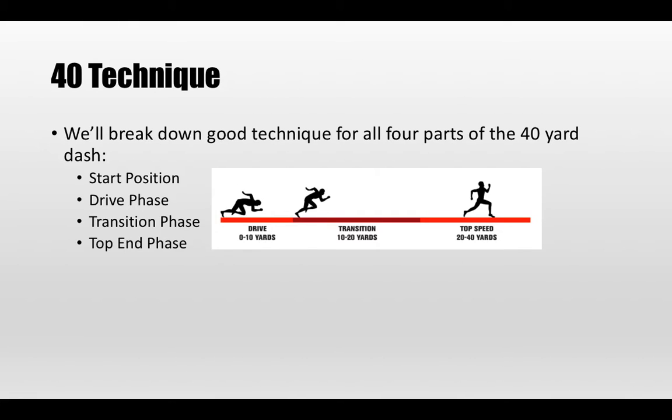The 40 is split into 4 parts that I'll discuss in depth. So there's the initial starting position and the 3-point stance, the drive phase off the line for the first 10 yards of the event, the transition phase, which is made up of yards 10 through 20, then the top end phase for the last 20 or so yards. Perfecting each phase can lead to some serious improvements on the clock.